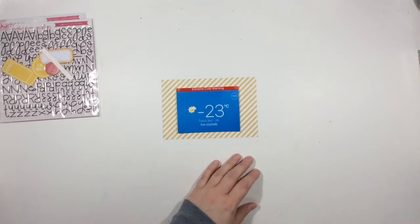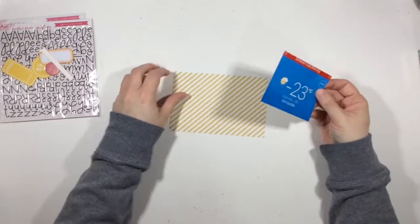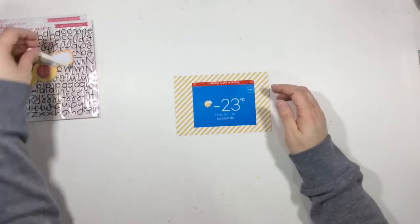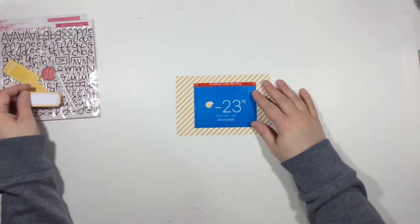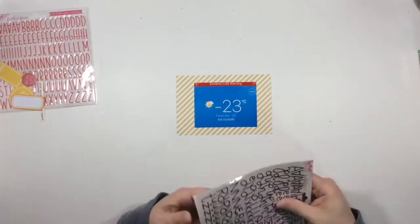So my next card here, I had taken a screenshot of my phone of how cold it was. And this wasn't even colder. Next week, it gets even colder than this. I think it says minus 36. Yeah, it was fun. But yeah, next week gets even colder.